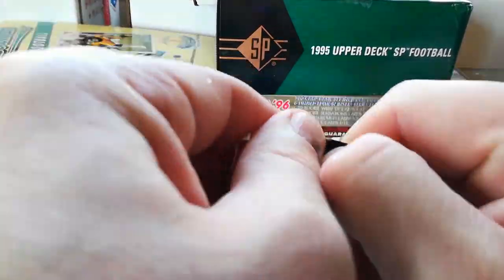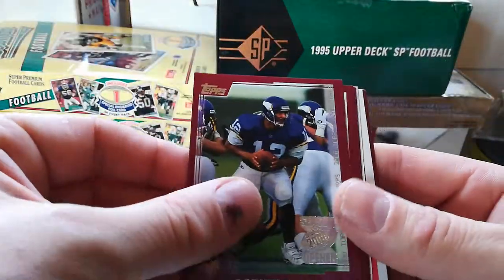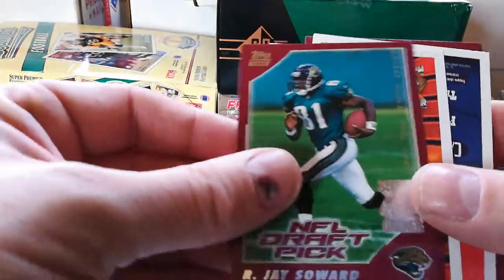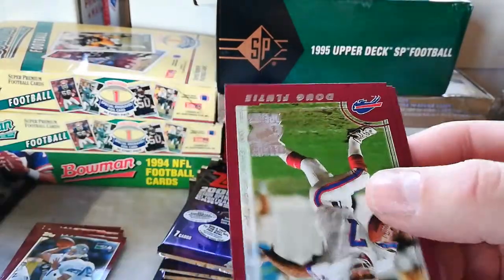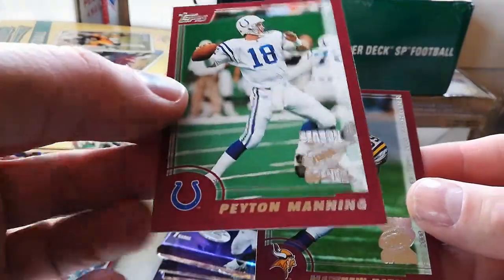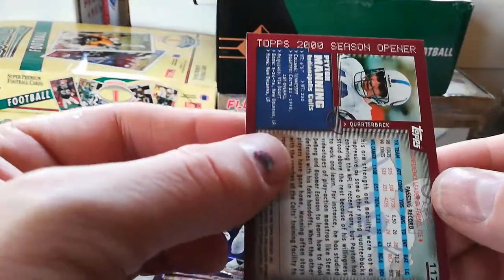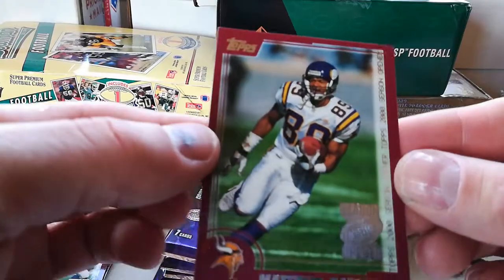So pretty much just looking for the Urlacher rookie card in this, and my Plaxico Burress would be sweet. Culpepper second year. John Kitna coming soon. E.G. Green. R.J. Soward. Isaac Bruce. Sir Isaac Bruce. Doug Flutie. Peyton Manning. It's a nice card. Nice action photo. A little off-center. Sweet card nonetheless.